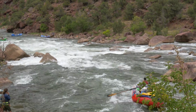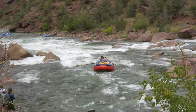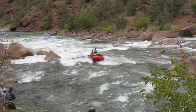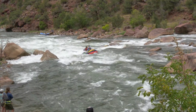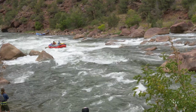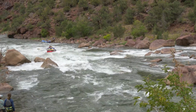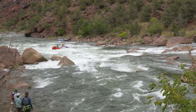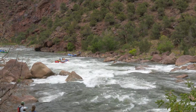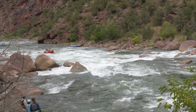Here comes the red boat, lines up right off the lower guard rock that prevents early entry, so you gotta go below that and then push right through into the main channel, into the lateral here, and then off the Lucifer, and then sets up to pull away from the lower rap rock. That's a very nice line. And he misses it. So let's watch a couple more boaters.